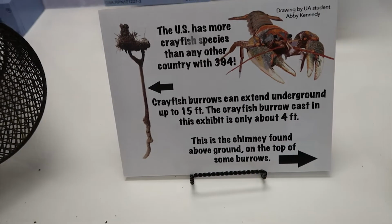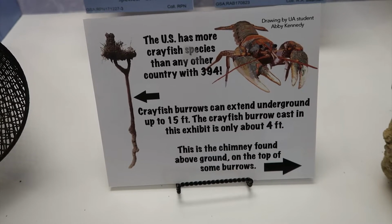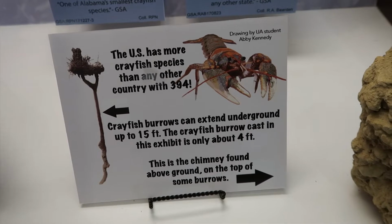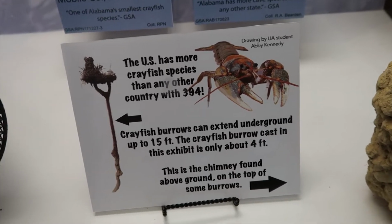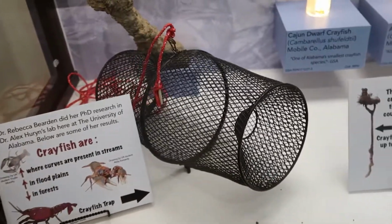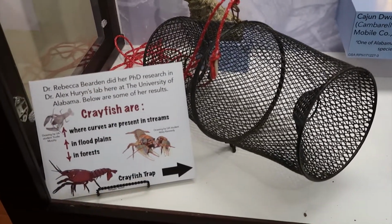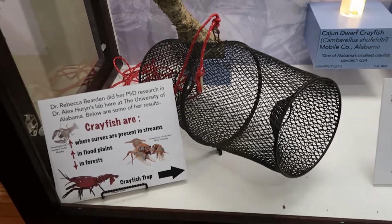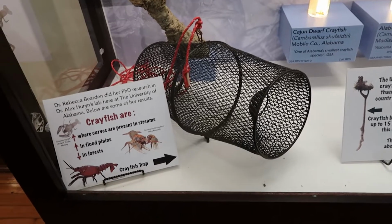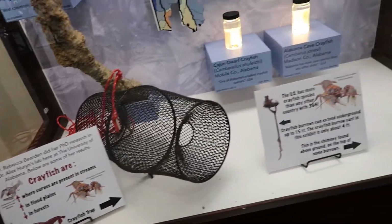And here's some happy facts about crawfish. At least around here. And that's a trap. We don't use that kind of trap. Ours are shaped different. But that's how you can catch them. See, these are crayfish traps. We have crawfish traps. So don't get them confused.